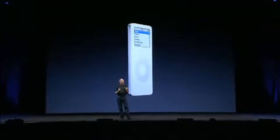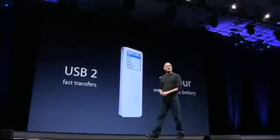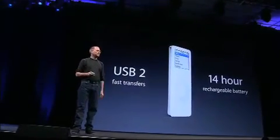And yet all of this weighs 1.5 ounces. 42 grams. That is less than 8 quarters in your pocket. It's got USB 2 for really fast transfers, and it's got a 14-hour rechargeable battery. All in this tiny, tiny little package. Of course, it works on PCs and Macs. And there's one other thing.